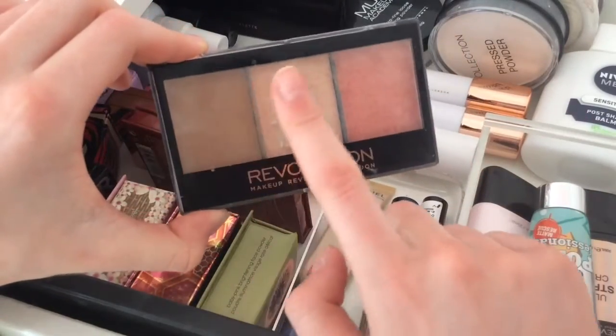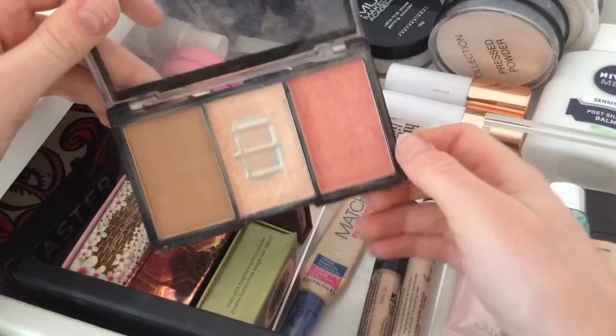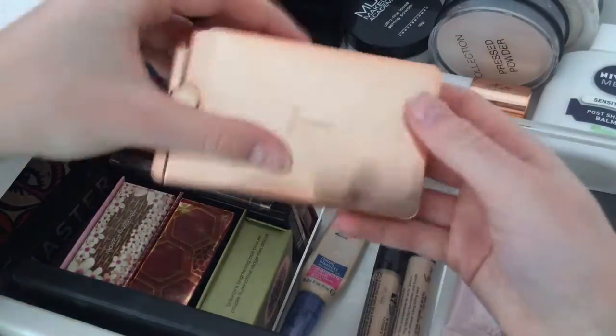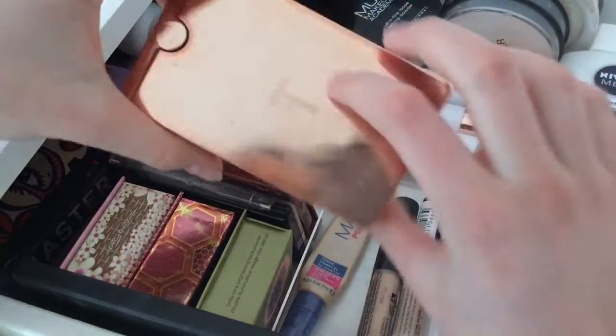So it's got a bronzer, a highlight, and a blusher. And as you can tell, I've used the highlight a lot and the bronzer and the blush. And these, it was only £3.50. And then here I have my Ted Baker blusher and bronzer set thing, which is really good.